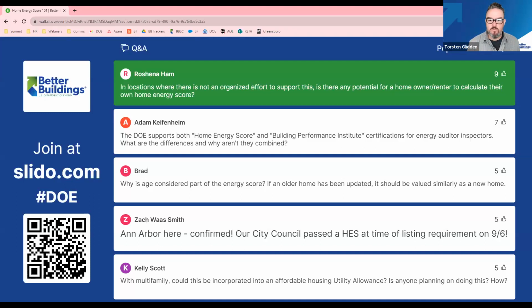And we'd like to see more partnerships start up in places that don't already have that. So reaching out and contacting us and saying, hey, here's where I am, I'd love to have an official score or home energy score in general, and there don't seem to be any assessors I can find in this area, that helps us have conversations in different parts of the country and encourage growth of partnerships there. Absolutely. Thanks, Torsten.